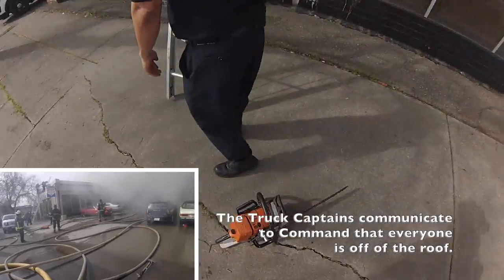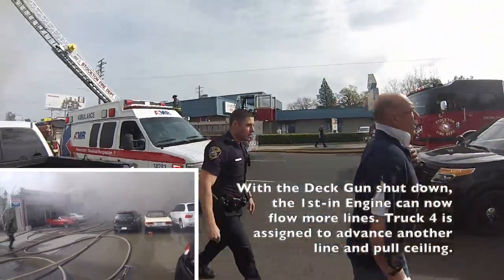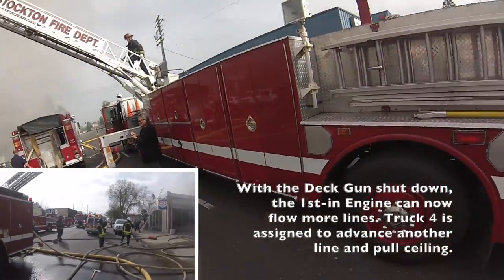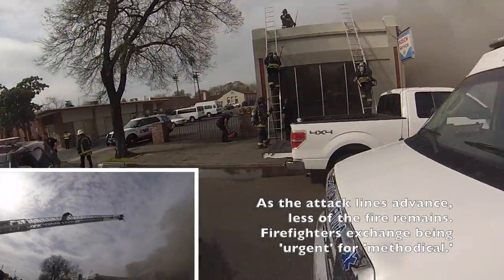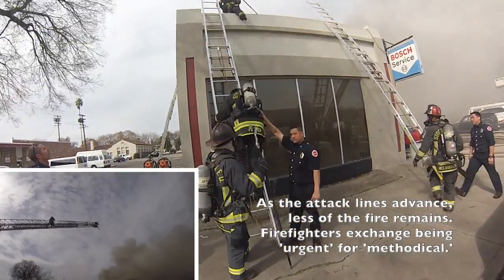Command, truck 2, everybody's off the roof. Copy, truck 2 off the roof. Truck 4, command, confirm all personnel off the roof. Command, truck 4, we're off the roof. Roger. Okay, farmer, he's assigning you to back up 12 and engine 3. I need you to follow 2.5 in to the A-side exposure and start dropping 10 for him.